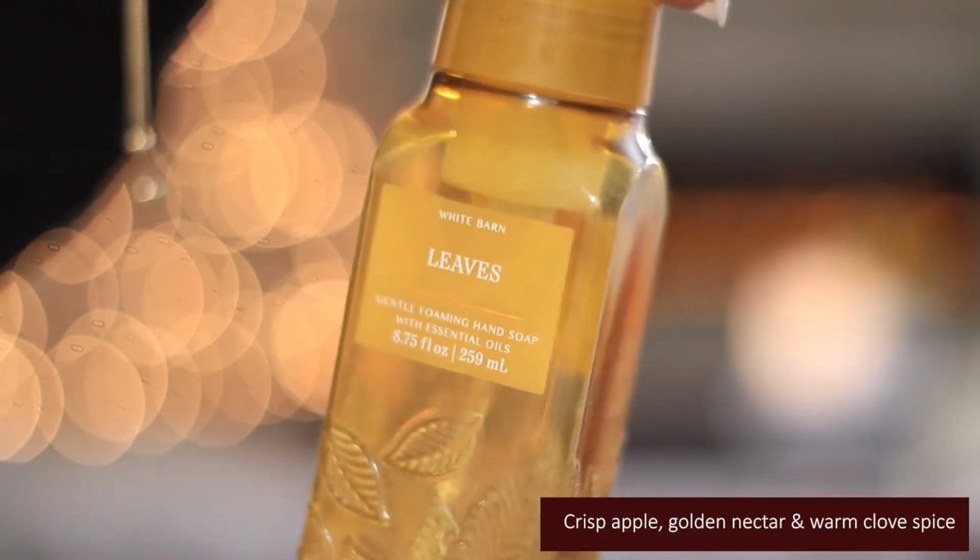And then on to my favorite. I buy this one all the time. They didn't have any today in the stores, which I was quite disappointed in. It's Leaves. Across their entire line of products, the smell Leaves is one of my favorite scents. And I love it in the hand soap. I love it in the wallflowers too.